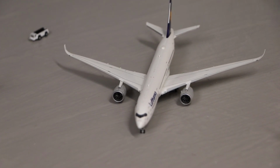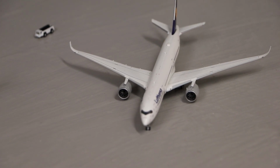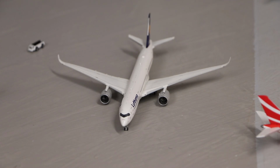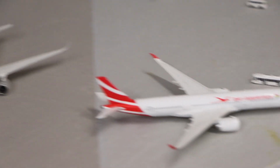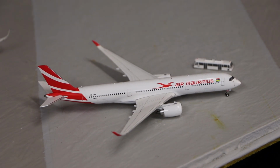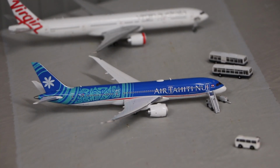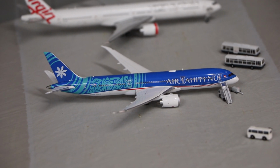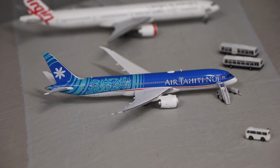Next to that we have the Singapore Airlines Boeing 787-10, just getting its pushback ready for its departure to Singapore. And taxiing to runway 2 is the Lufthansa Airbus A350-900. We'll head out to Munich via Singapore. And here we have the Air Mauritius Airbus A350-900 loading up passengers for its departure to Port Louis in about 1 hour. Next to that we have the Air Tahiti Nui Boeing 787-9 flown from Papeete not so long ago and just sorting out its crew.